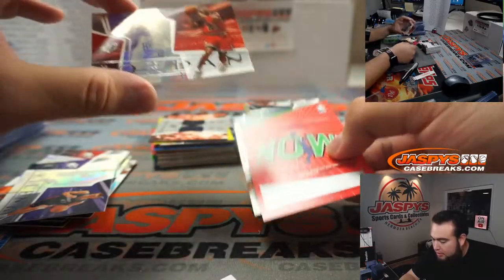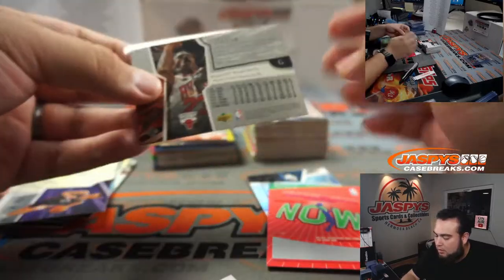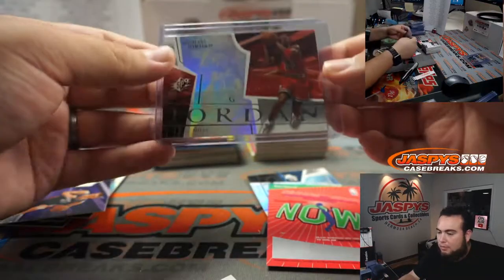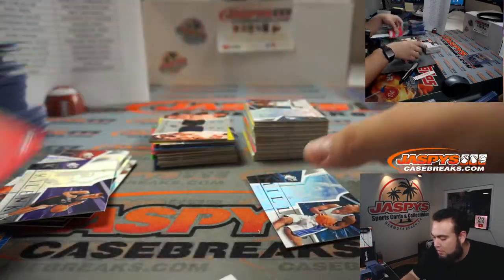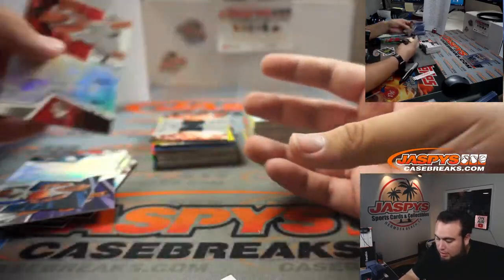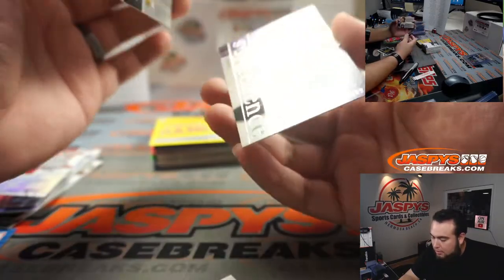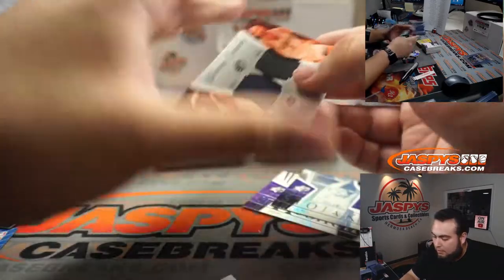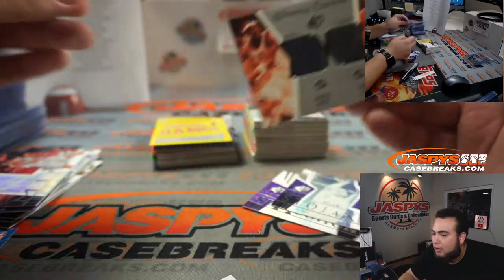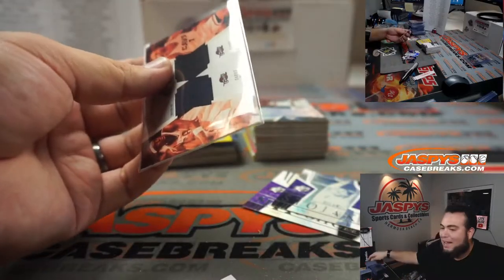Well, there's a Jordan insert, which I'm sure probably isn't a bad one for the Bulls. It's pretty strong. I bet you grade that. It's probably not bad at all. Bulls. There you go, Michael. Andre Miller. Yao Ming. Oh, what is this? Two card stuff. It's old. It's from 2003. Darius Miles and Carlos Boozer. Winning combo relics. Not the Cavs we're looking for, but still some Cavs.